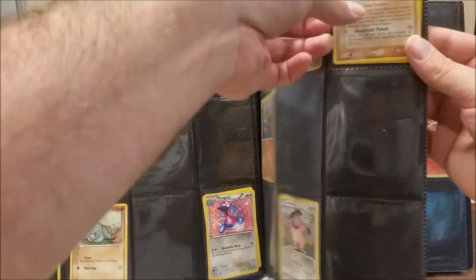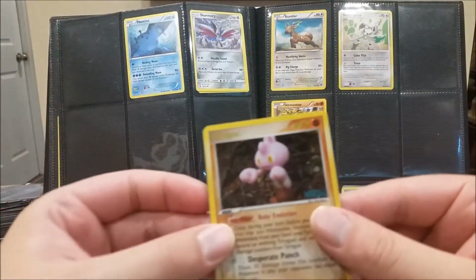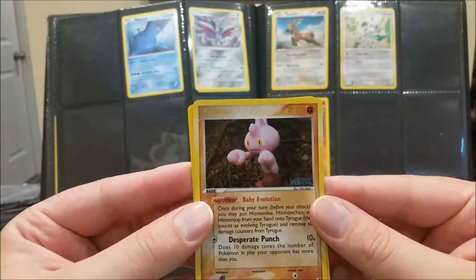And here's another great one. And here's what I was telling you about the gold name tag up here. Is this the holo one? Is this Unseen Forces? Oh, shucks.